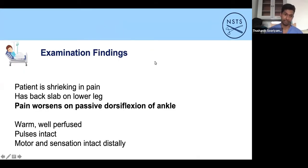But you can't help think this patient is literally shrieking in pain. And you're going to have a lot of patients on the ward who are sort of time wasters, I guess. They're in pain. But this one, you really think this is organic. You really think he is in a lot of pain. He's got the back slab on his lower leg.